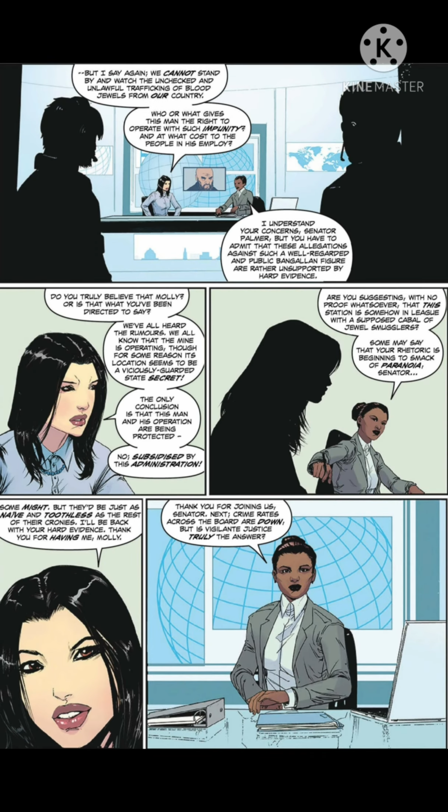The next page, we get to see Diana, I'm pretty sure. I've read this story in visual mode, with my hands opening the pages. In the next couple of pages, it might be Diana, but she's having an interview with a news person, and she says, "But I say again, we cannot stand by and watch the unchecked and unlawful trafficking of blood jewels from our country."